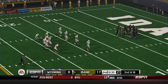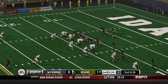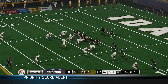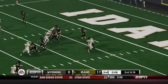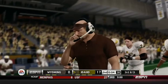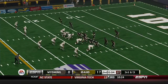So the sack makes this a second and long. On the run. Wyoming will take a timeout. That's their first of the half. Miller comes away with 5 yards on the scramble there. It's third down at 13 to go. Ball on the 17-yard line.